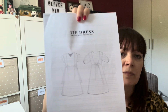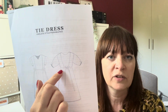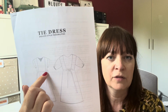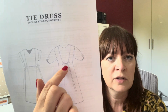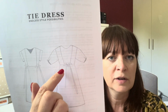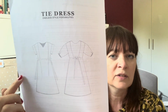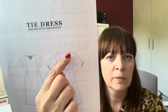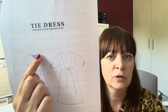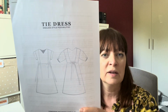And the other thing about it is that you've got different ways of tying it. So you've got these ties here. Basically you've got 2 ties at the front and 2 ties at the back the same, and so you can decide to tie them at the front and then at the back the same as this, or you can tie them on the sides. And then you've also got a round neck here and also a V-neck, and basically you can choose which way round you want the dress.